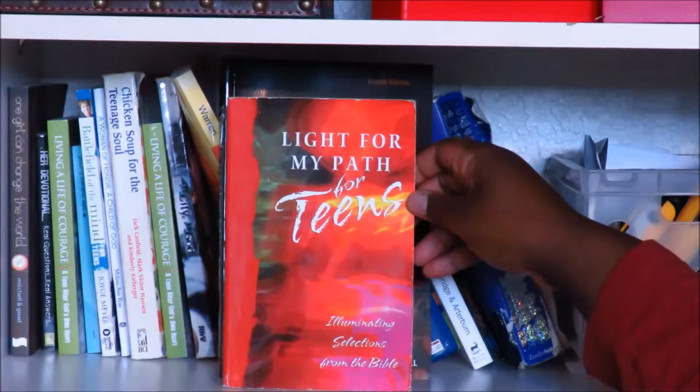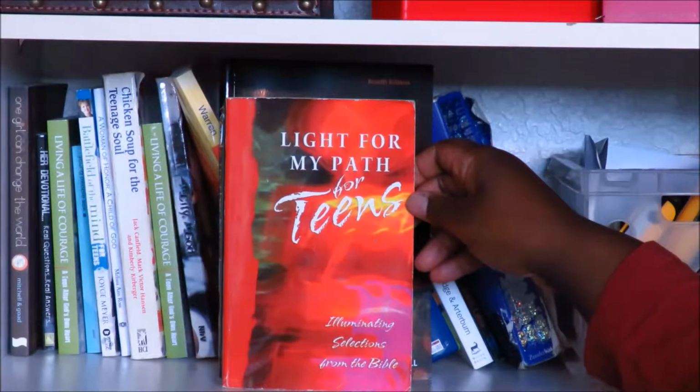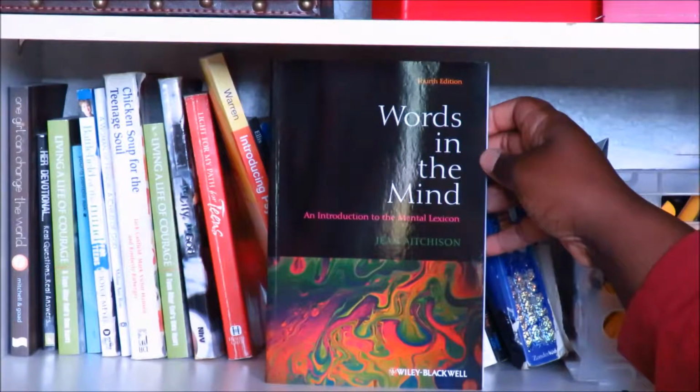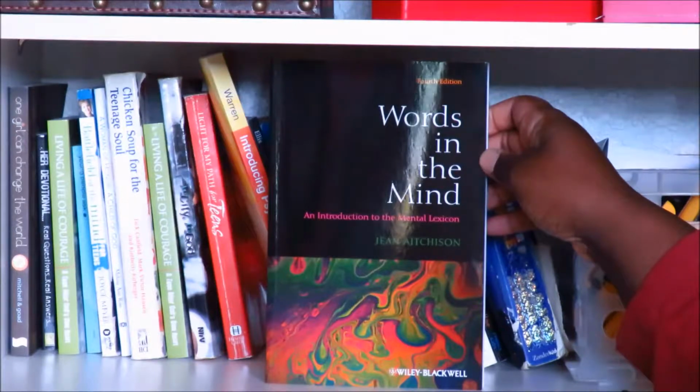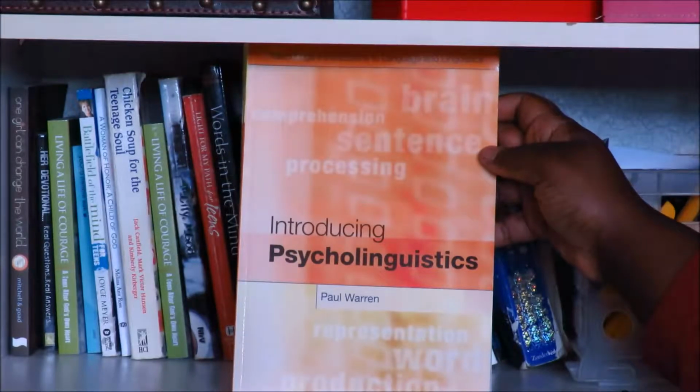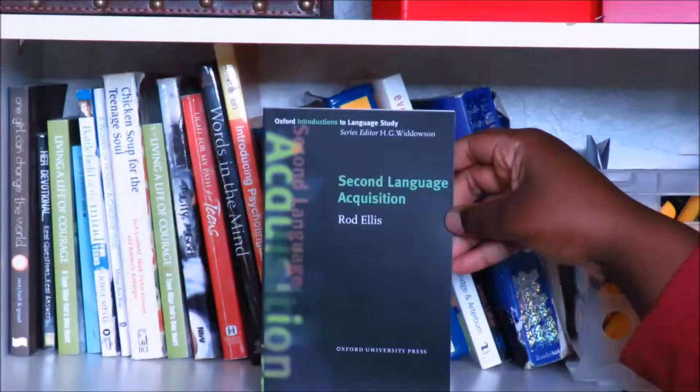Light for My Path for Teens. Illuminating Selections from the Bible. Words in the Mind, an Introduction to the Mental Lexicon by Jean Aitchison. Introducing Psycholinguistics by Paul Warren. Second Language Acquisition by Rod Ellis.